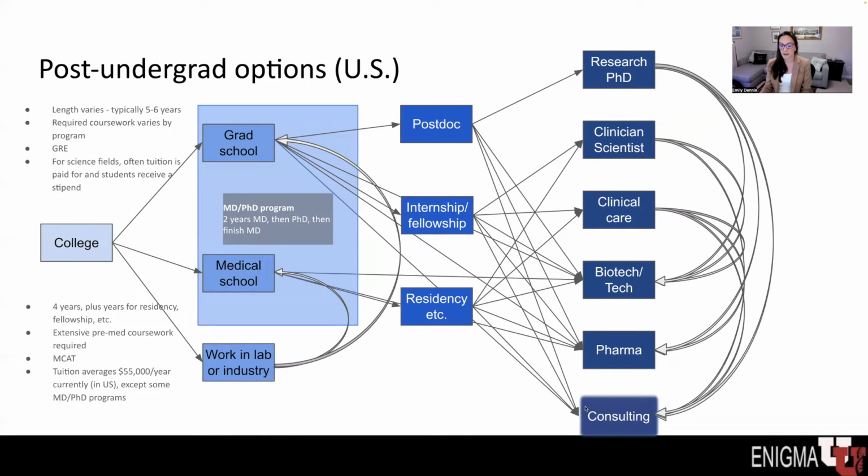And consulting. This is fuzzy because consulting is kind of fuzzy. There are proper actual consulting firms that people might go work for, or it could be consulting on a book or a TV show or a movie or something that uses medical knowledge and wants to actually have an expert to inform that.